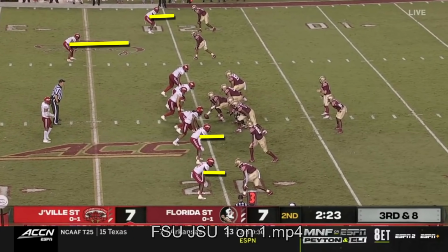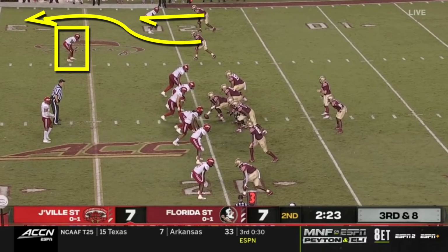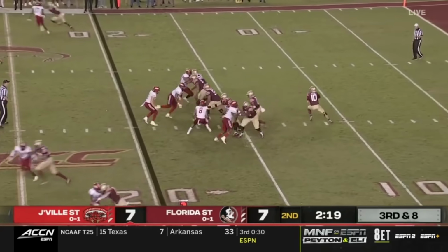Here, this is a very common man-beater route. Jacksonville State is in man-free across the board, and Florida State's running what's called a slot fade concept, where this slot receiver is expected to be able to win a one-on-one fade against a safety. Unfortunately, you can see here that Helton gets run out of the play, and there's really nowhere to go with the ball.